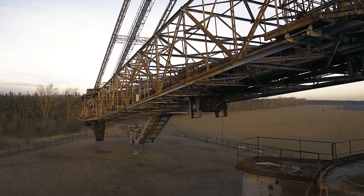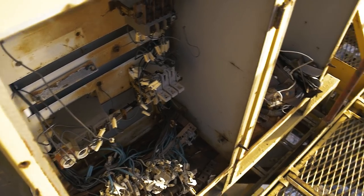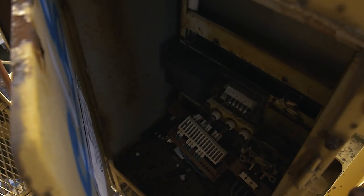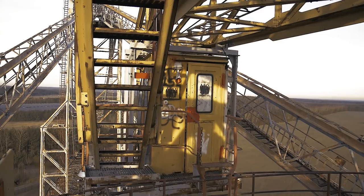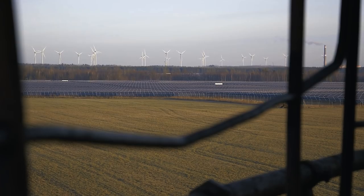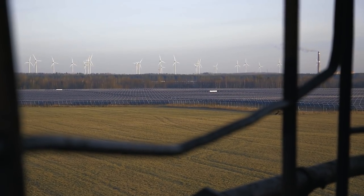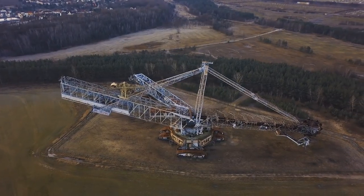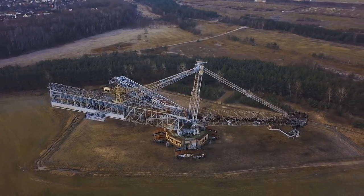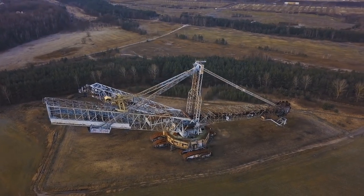But it doesn't look preserved at all. Vandalism, graffiti and theft are getting out of control. In addition, wind and weather are giving the mining machine a hard time. Within sights of renewable energy sources, this bucket excavator testifies the former brown coal mining in the region. But that era is over, and one of the largest land vehicles on Earth has now served its time.